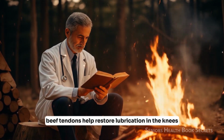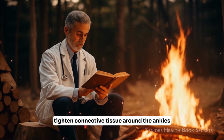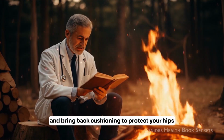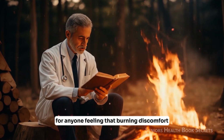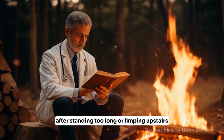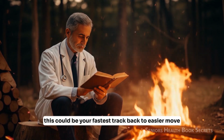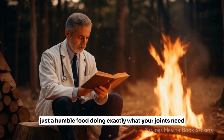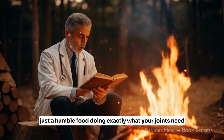Beef tendons help restore lubrication in the knees, tighten connective tissue around the ankles, and bring back cushioning to protect your hips. For anyone feeling that burning discomfort after standing too long or limping upstairs, this could be your fastest track back to easier movement. No hype, no chemicals, just a humble food doing exactly what your joints need.